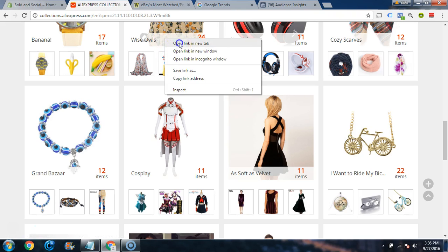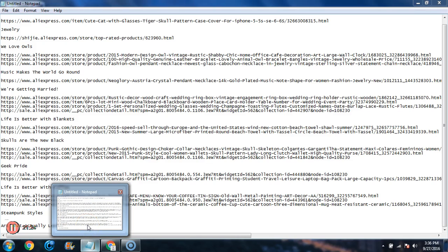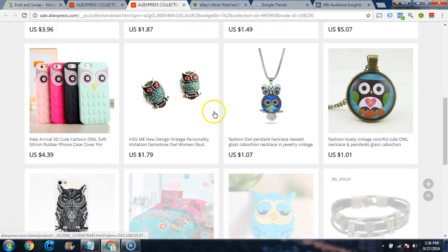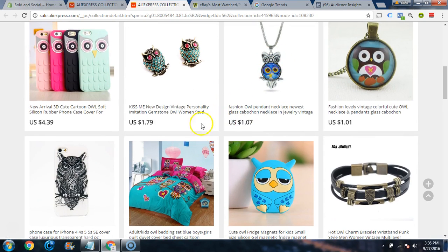Owls are actually really popular. This was a niche that I looked at. I have a little notepad here that I already formatted that I'll let you see. One of them was We Love Owls. So I looked through here, and I looked at some of these items I thought were kind of cool. One was this earring. One was this.